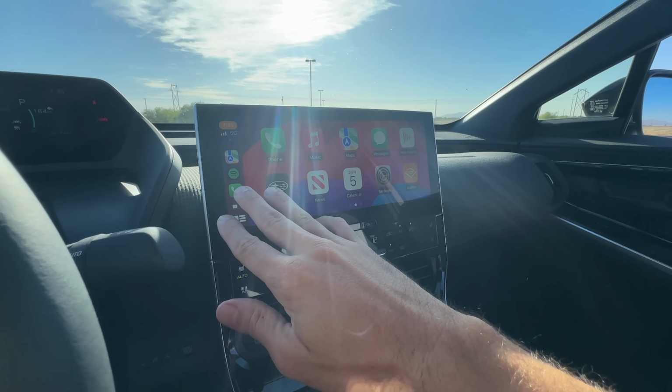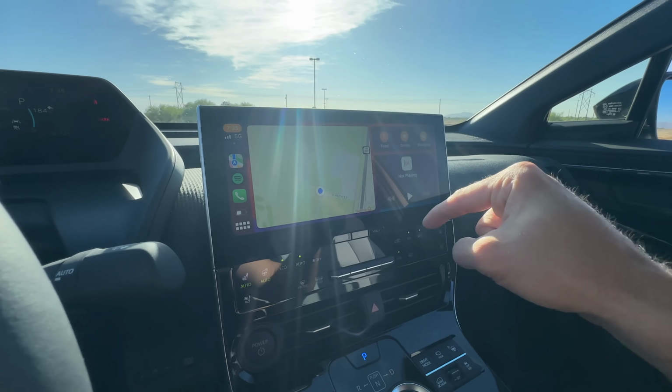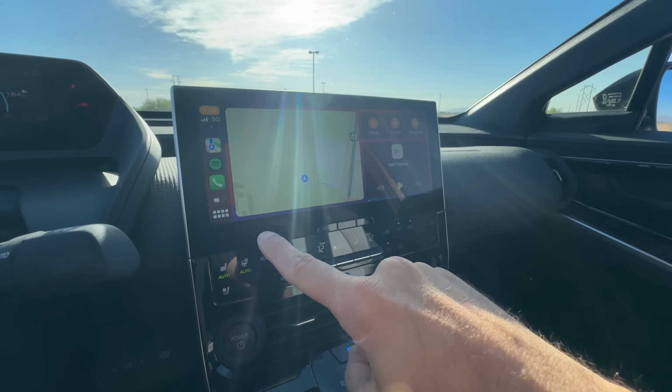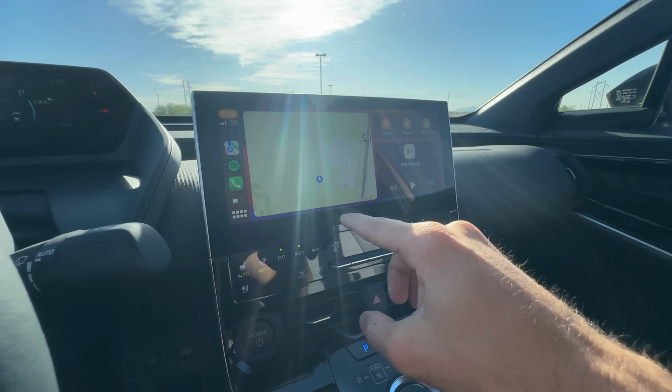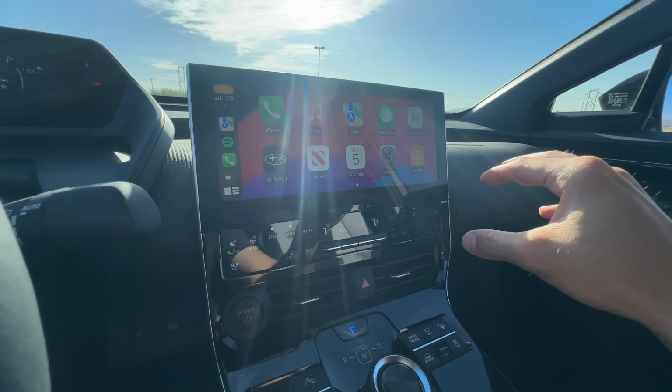All right, so that was not representative of how this actually works. The reason the lag is happening is because I'm using the camera on my phone, and then my phone is running Apple CarPlay. So when I turn off the camera on my phone, this works very quickly and perfectly as it should. So that's why you're seeing a little bit of a lag there.